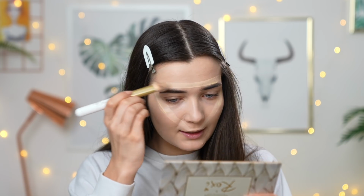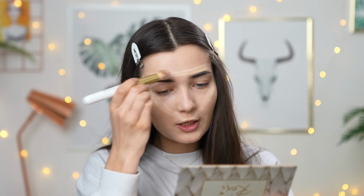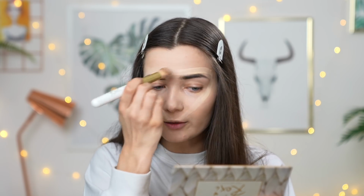She uses a brush first to blend it out, so I'm going to be using this little powder slash concealer brush from my All You Need set with Revolution, and I'm just going to start blending this in. I usually use this brush for like powdering, but it's actually pretty good for blending out concealer too.